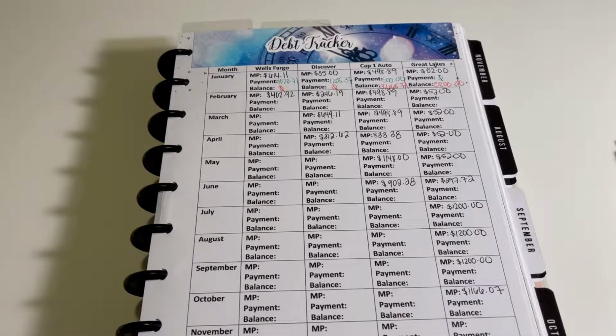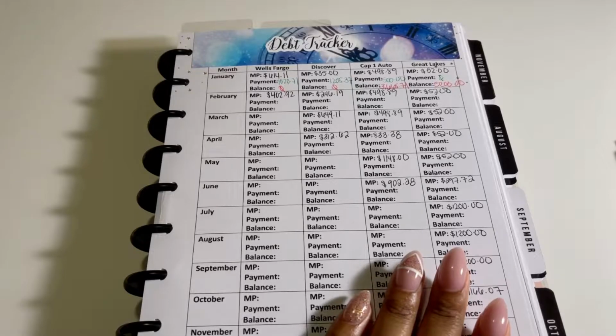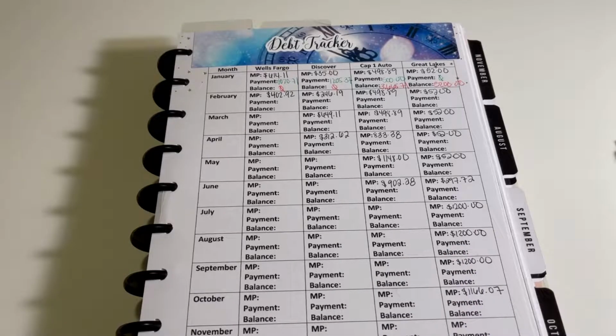However, if in October they decide, or by then they haven't decided on anything, at least I already have the $5,200 and I can go and just pay off my student loan and I'm good to go. But if they pay it off, then I just get to have $5,200 in savings and I am all good to go.